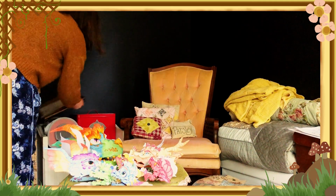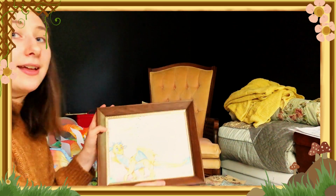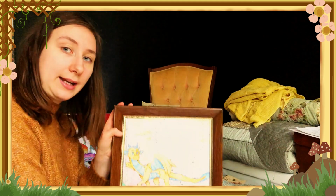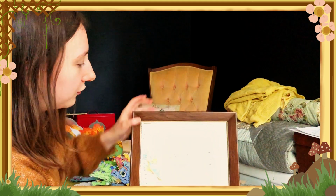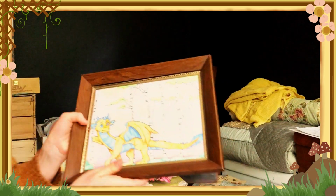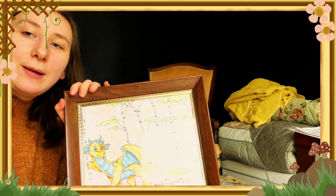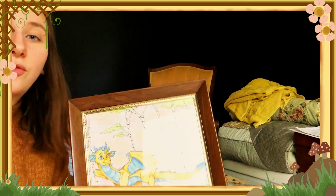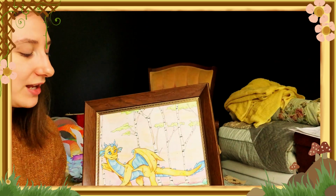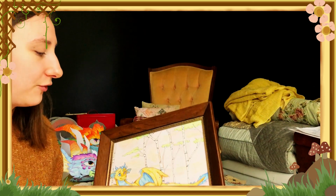Next thing that I will show you is, and I use upcycled frames, which means that I get used frames that people don't want anymore. And so therefore they might have dings or little scrapes, but I try to get the better quality ones. And let me just make sure that this is in focus. Yeah, it is, okay. But I actually made a speed paint on the channel of a birch forest with a little golden dragon strolling through.